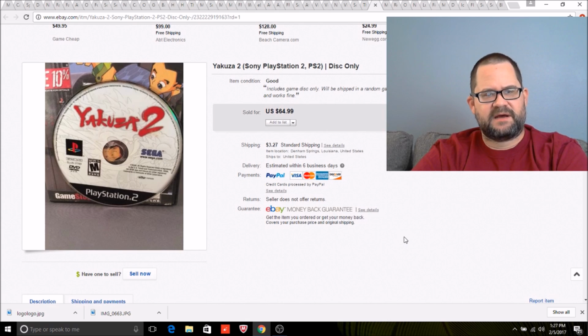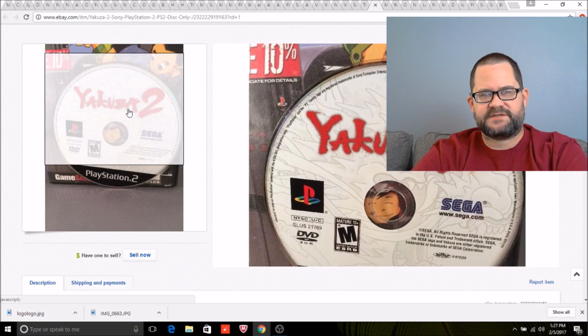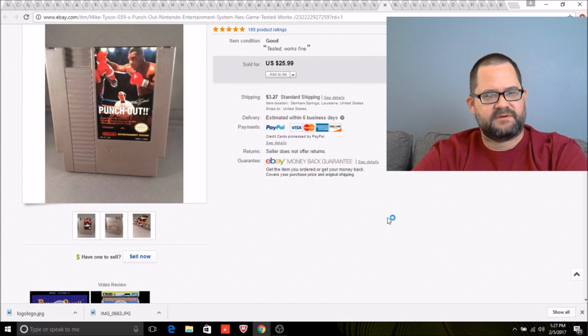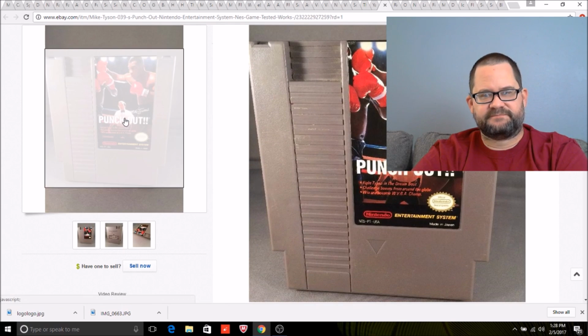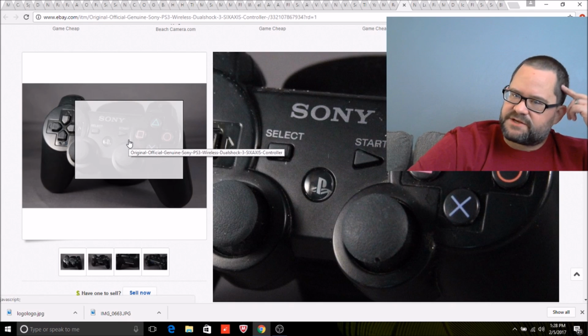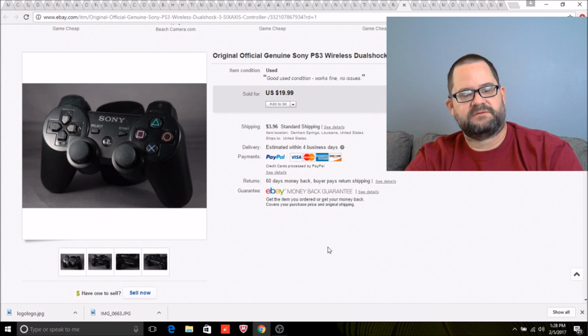Okay, if y'all saw the pickup the other day, this is part of my clean out guys stuff. This is disc only. It's pretty clean, and sold it for $65, disc only for a PS2 game. That's got to be in the upper 1% of PS2 games. Okay, same pickup there, $26 for Punch Out. Resident Evil 2, 20 bucks, PlayStation, same pickup. This I remember. I paid $1.50 at a garage sale last weekend, I think. Picked up 20. Good sale.